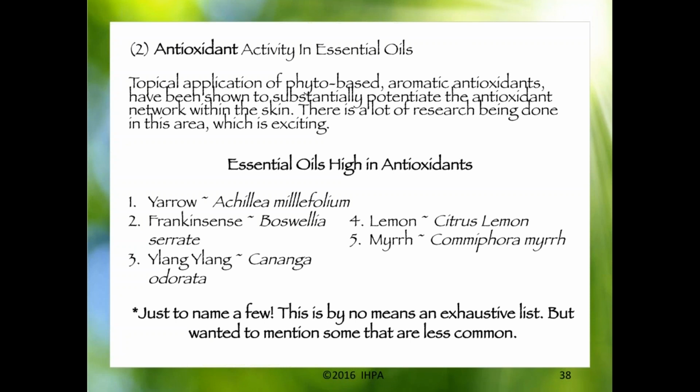So you may want to consider creating a blend high in antioxidants and enzyme inhibitors together. This is just a few of the oils. This is by no means the entire list, but we just want to give you a few to work with. And remember, as newer blenders, you're only going to start with 2 to 4 oils max because you want to keep the active constituents high that are going to inhibit the elastase or are high in providing antioxidants to the skin.